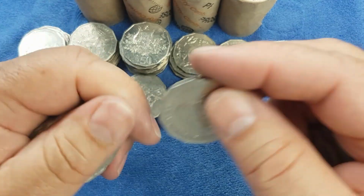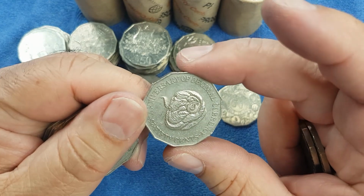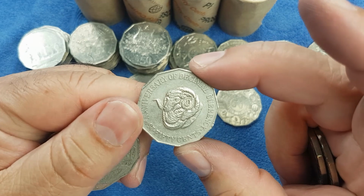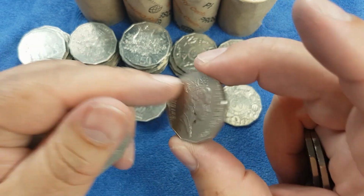Oh, and look at that. We have a ram's head, 1991. I just saw the date as I flipped it over. So that looks like we have a completed book. Wow, that's fantastic. Another book completed.